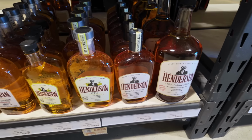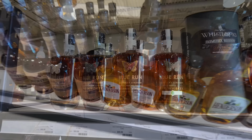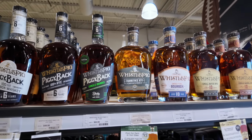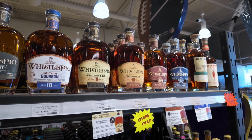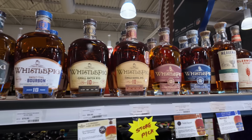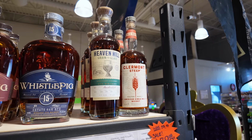And I've seen this Henderson before, but I know nothing about it. Blue Run. And look at all the Whistle Pig they've got. Now, the only Whistle Pig I found I like so far is this guy. But I'm really not a rye guy, so I'm not the right person to tell you about Whistle Pig. Heaven Hill Grain to Glass.